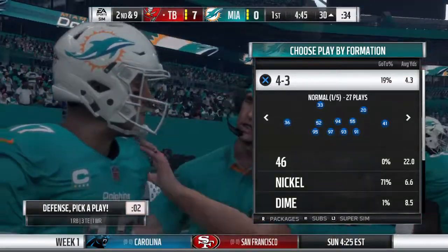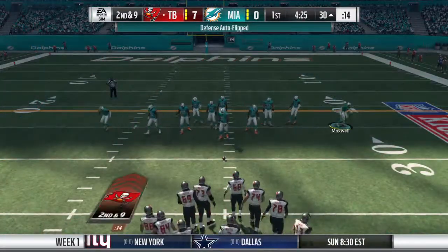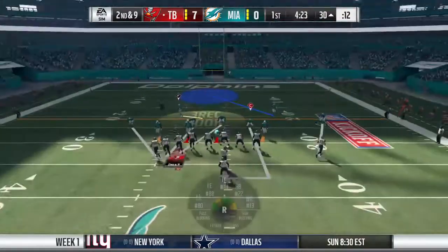An update from Buffalo. It's the Bills with an early lead over the Jets. We'll keep you updated on that one as it progresses.